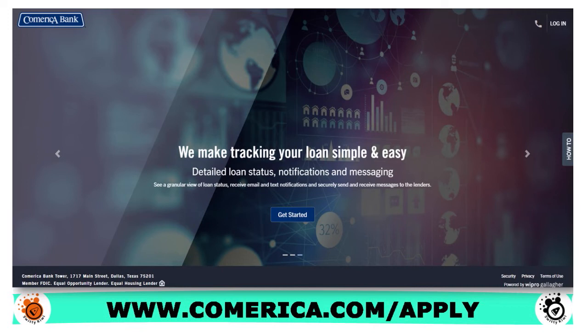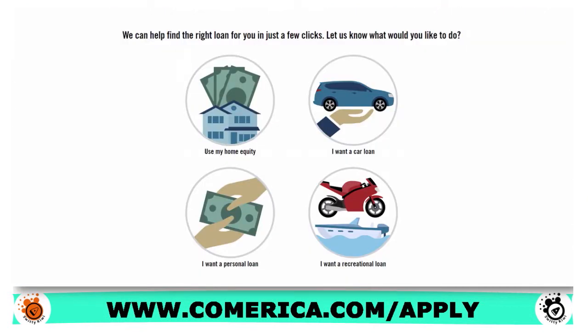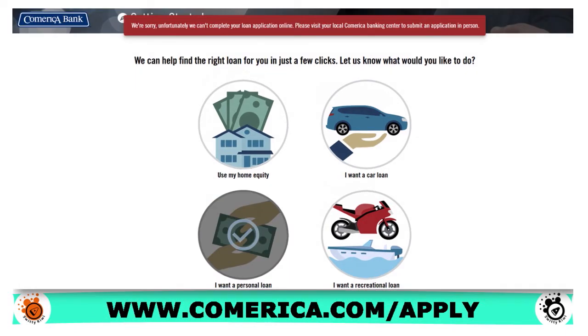And then they give you 4 options. You can get a car loan, you can get a personal loan, you can use your home equity loan, or you can get a recreational loan. That's the RV. And you pick. We picked the personal loan. So when you pick the personal loan, we got this message that right now you cannot complete your loan application online. And what we've seen here is that we reached out to Comerica Bank, and they said that their systems are currently having a problem. So by the time you do it, you shouldn't have any problem. You can just proceed. But right now they're having temporary problems when this show was being recorded.